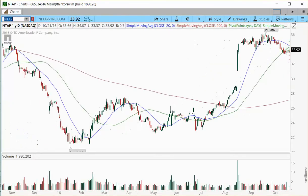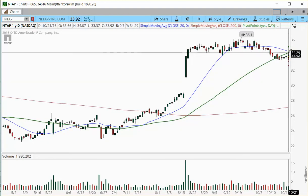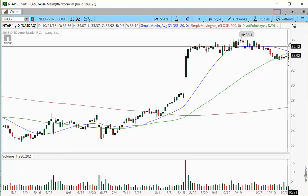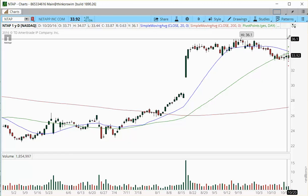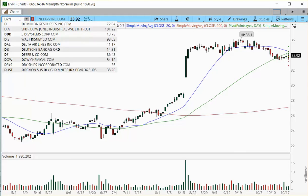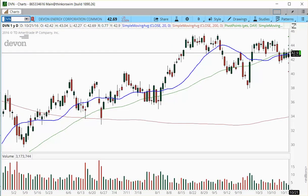NTAP again, very interesting right here where it is trading. I'm going to zoom out a little bit. You could see this area, and I think once we trade above $34, this is going to be the entry area. This is going to be the area where the stock is going to be picked up, and we're going to have a first target into $36 and $37.38 for the next few targets. I like NTAP long.